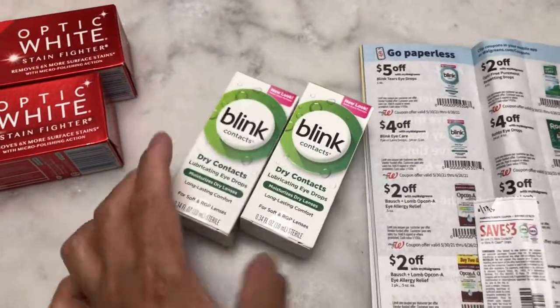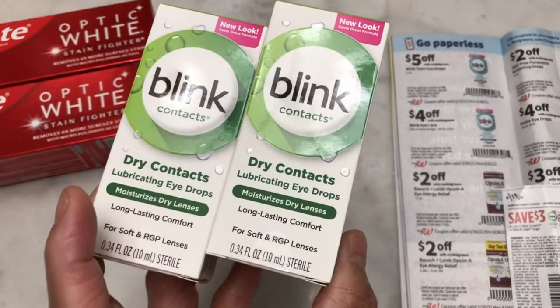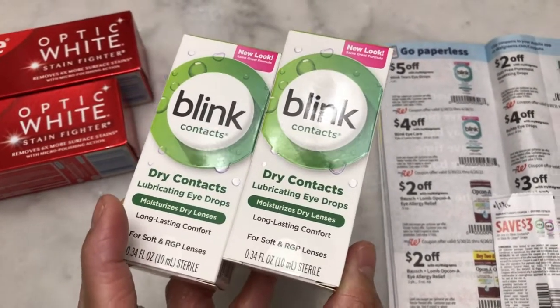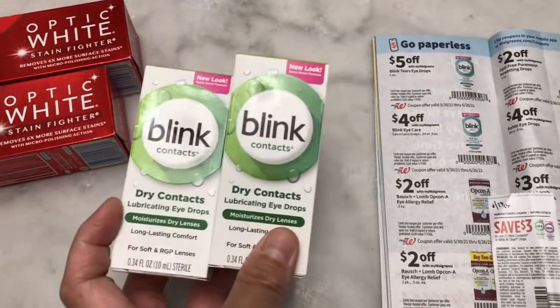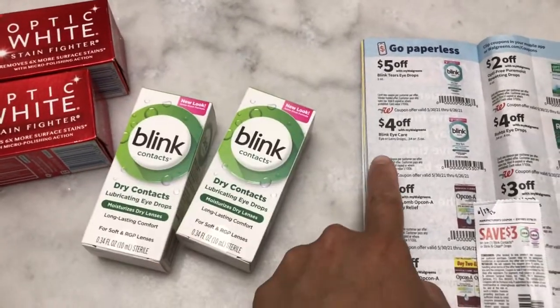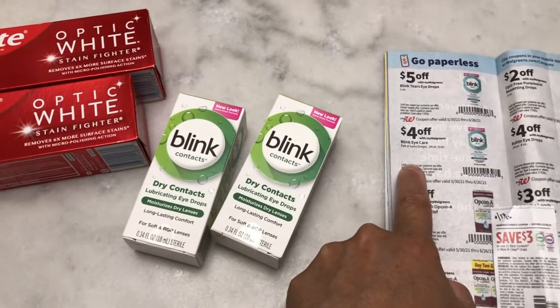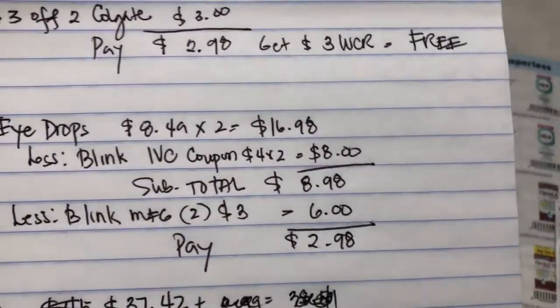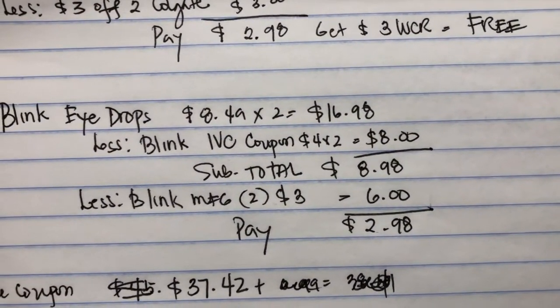The Blink is $8.49 and the two are $16.98. After deducting the coupon, it's $4 times 2, so total is $8. My amount drafted was $8.98.